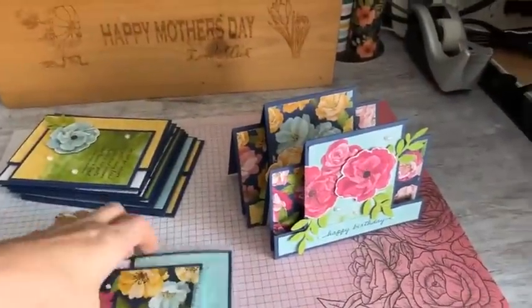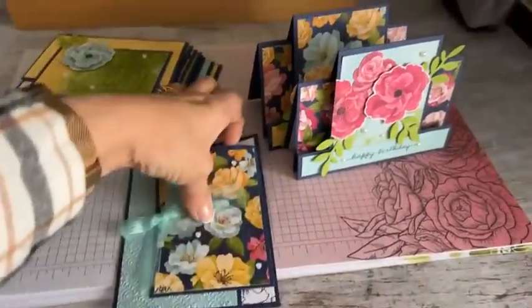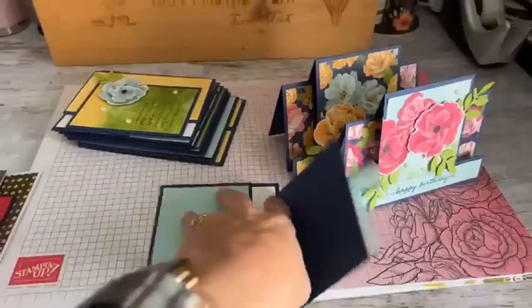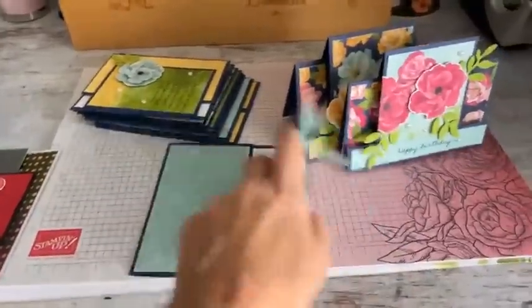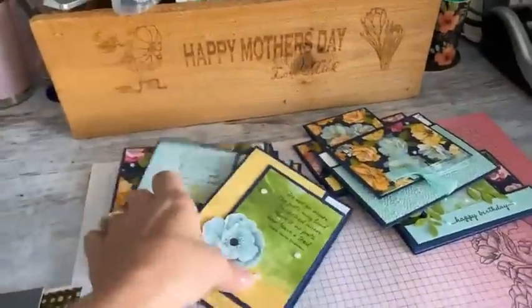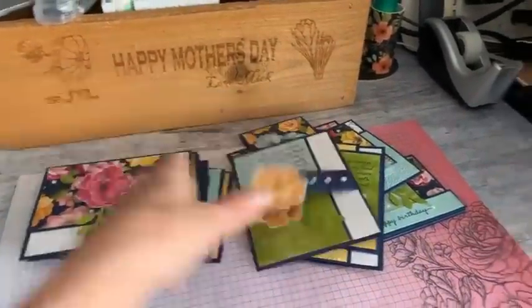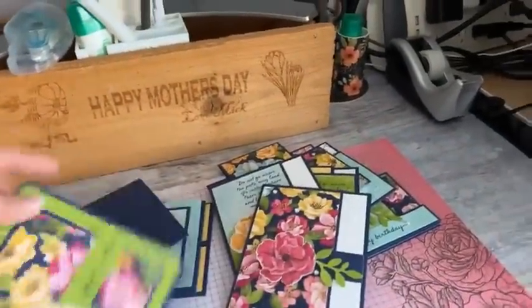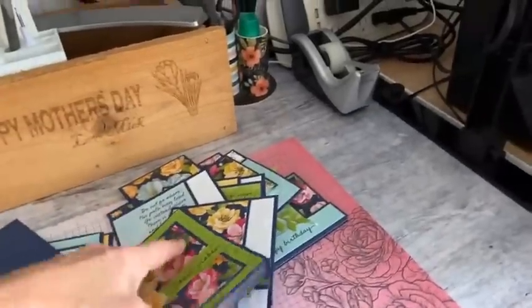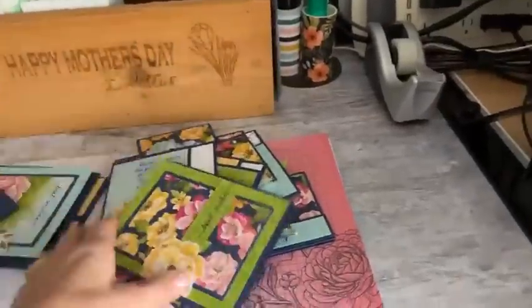So you could use that with different paper also. So you get different folds. I think you get 5 different folds with a one sheet wonder, 12 by 12. Okay, I think this one is an easel. Yep, this one is an easel. So this one is with the Hues of Happiness.